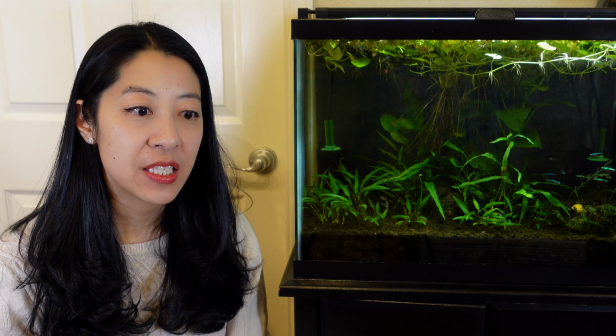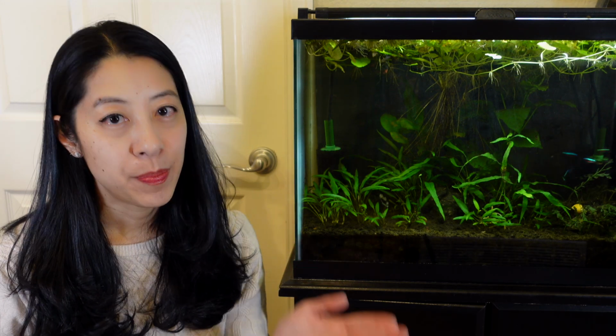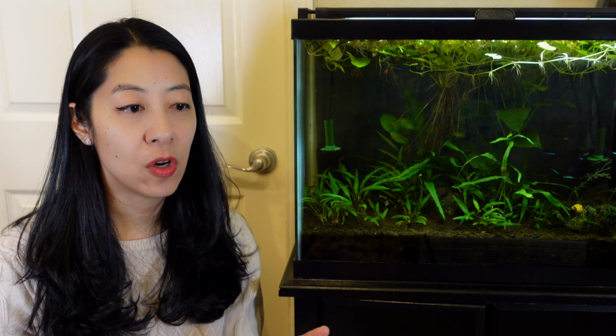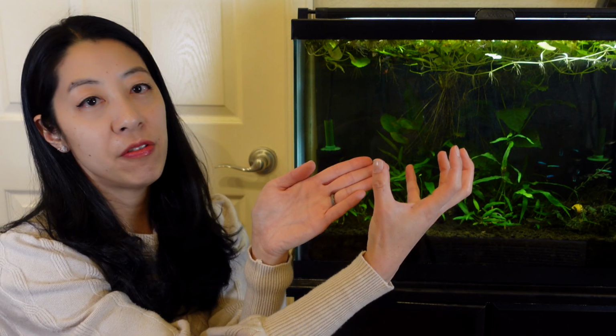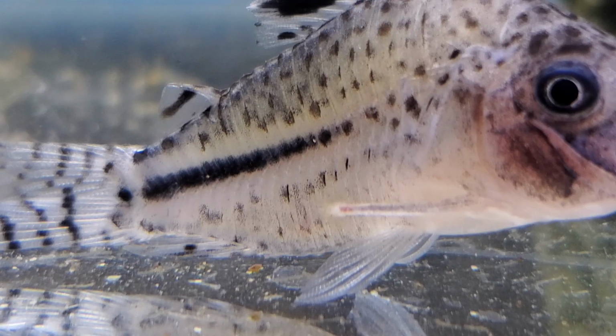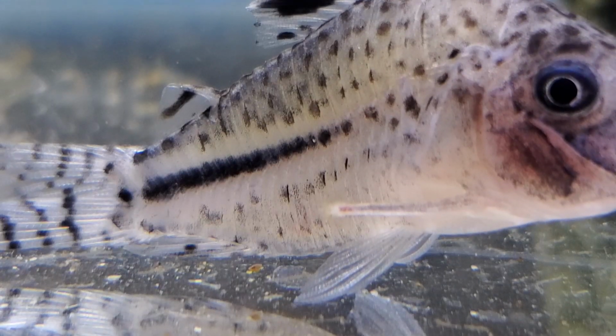But I did notice that when the employee was catching them, one of the cory's pectoral spines got caught in the net and he kind of had to shake it to get it into the bag, and that ended up damaging that pectoral fin. So when I came home, I saw that one of the cory's little pectoral spine had a puff of fungus at the end of it, as well as in the armpit area, it was very red on the body and looked like infection was starting to set in.